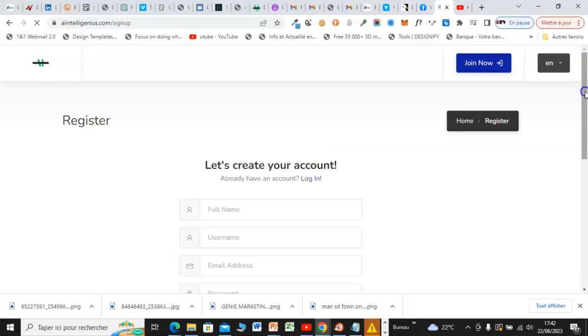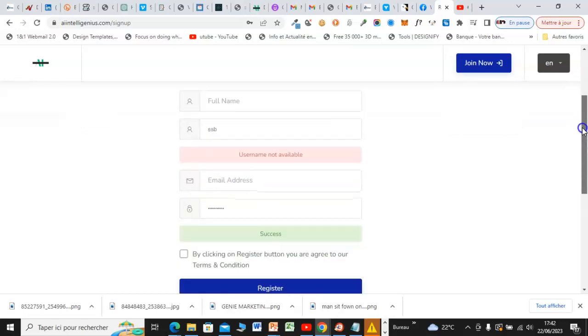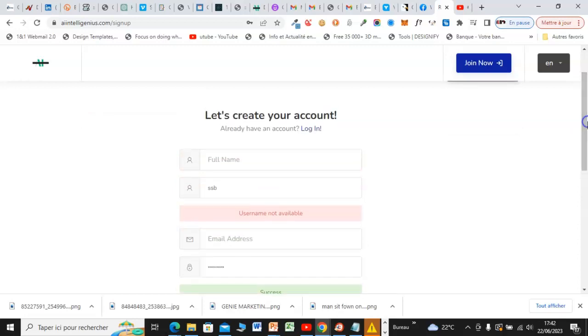Folks, all you need to do is jump on the website AIIntelligenius.com. Once you go there, click on the Join Now button to register your account. Let me show you how to register your account.